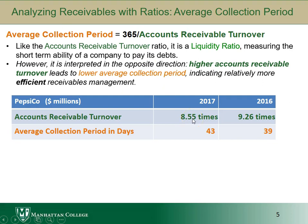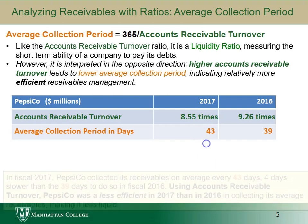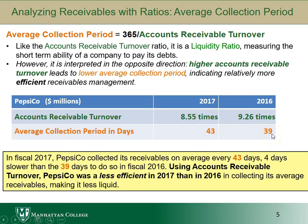How does this work out for PepsiCo? Well, PepsiCo in 2017 had a lower accounts receivable turnover. Therefore, its average collection period was 43 days with an 8.55 accounts receivable turnover. Is this good or bad? Well, one thing you can do is look at it next to what the terms of trade were. We said on average for its U.S. accounts, they expect to collect them in 30 days, but for international, somewhere between 30 and 90 days. So it doesn't seem outrageous, but we can look at it next to what happened in 2016.